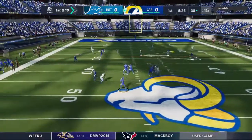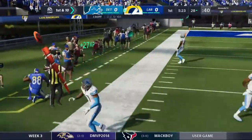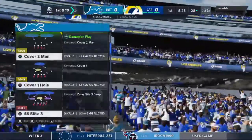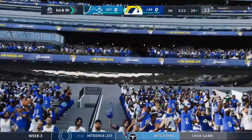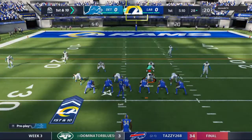A shotgun snap for Goff. And a quick throw here, that's complete. And he is out of bounds, but not before he's inside the 30. Consecutive catches for him. That's good for 11. Back-to-back good plays have him on the move on first down.